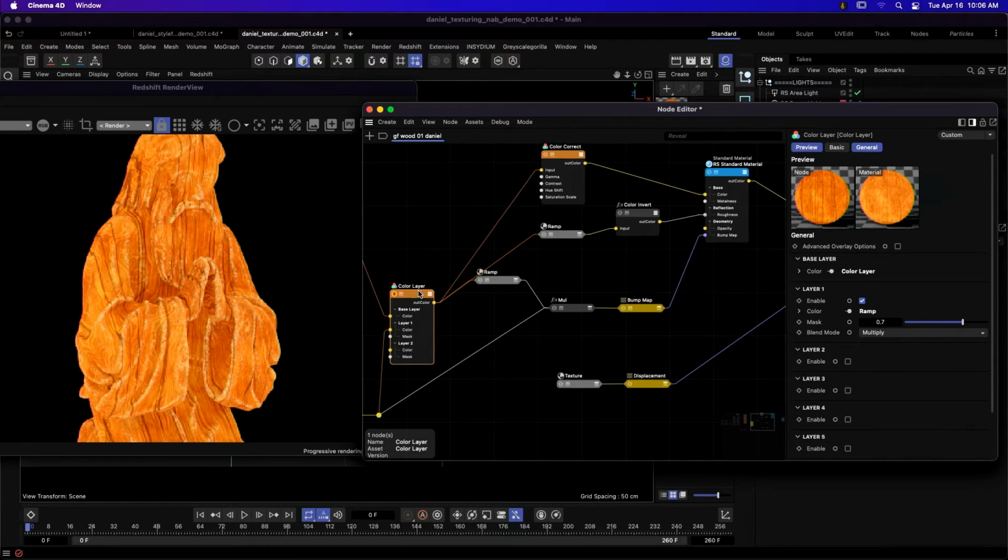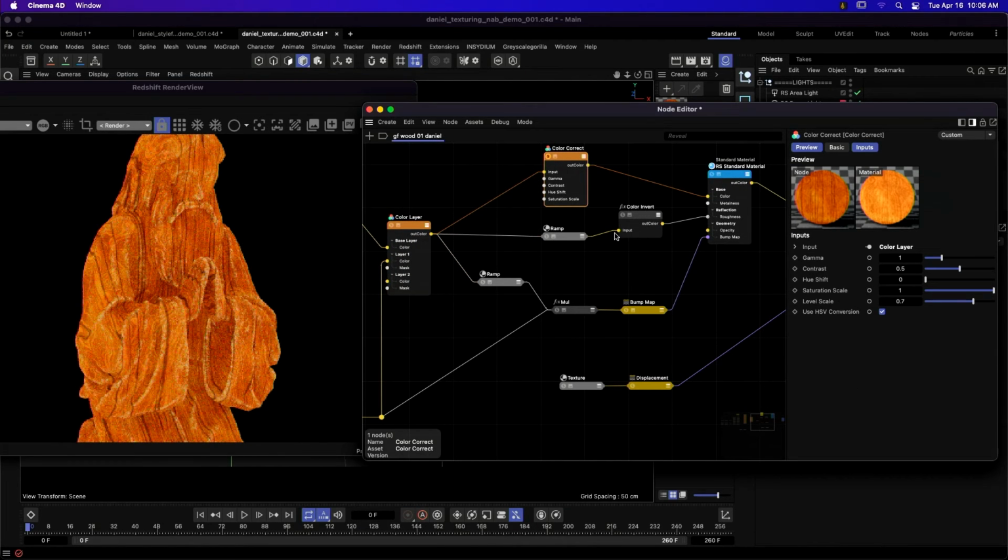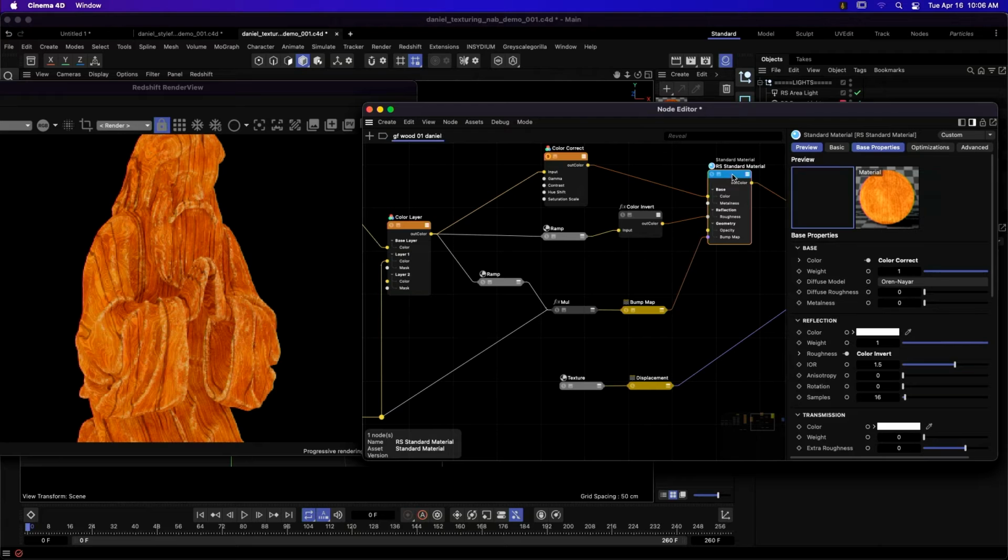Okay, so moving then left to right. This color layer is going into a color correct, which is just giving me global control over the brightness and the darkness and the contrast. And then that is going into the base color of my standard material.